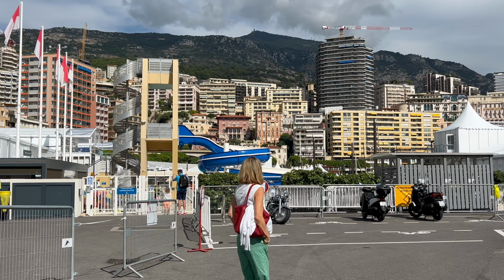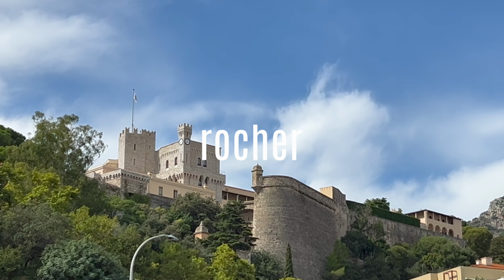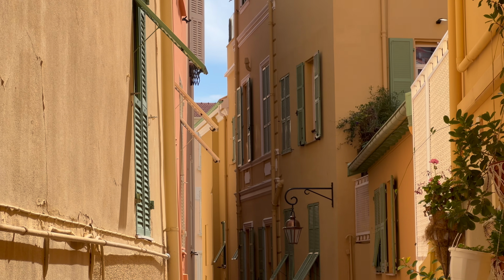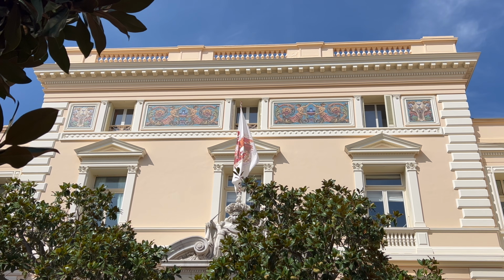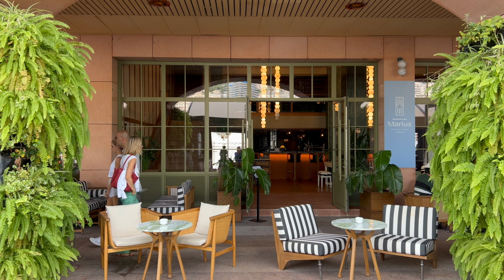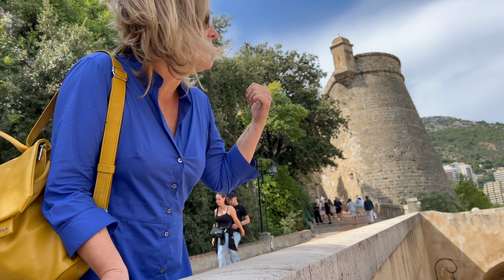Every visit to the world's second smallest state should begin at the Rocher, or the Rock, which is home to the charming Old Town, as well as most of the country's political and judicial institutions, like the Prince's Palace, the Ministry of State, and the National Council, Monaco's parliament. So that's where we're headed. We're climbing up to the palace now, but we're gonna have lunch first.